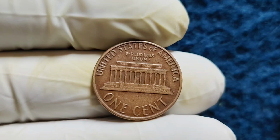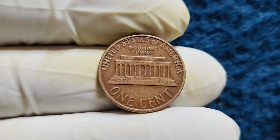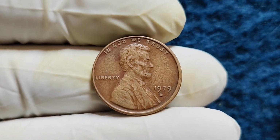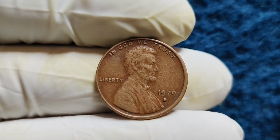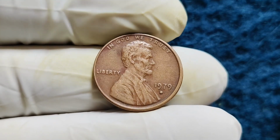D pennies were struck with some wild errors. And those are the ones collectors are absolutely losing their minds over. Some of these pennies have double dies. That means the coin was stamped twice, slightly off-center, causing that crazy-looking doubling effect on the lettering or Lincoln's features. Imagine Lincoln looking like he's got a shadow self right behind him. Creepy? Maybe. Valuable? Oh yeah.